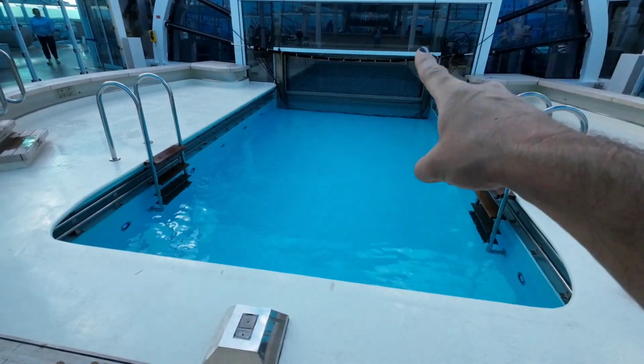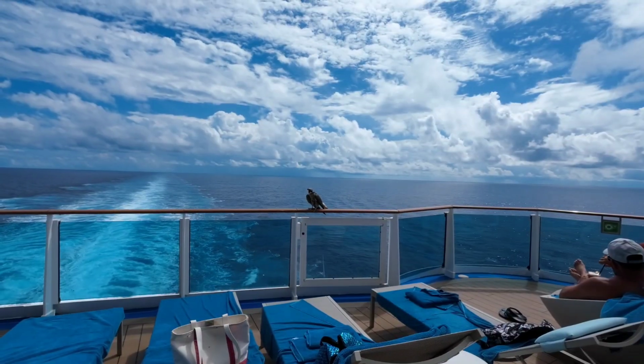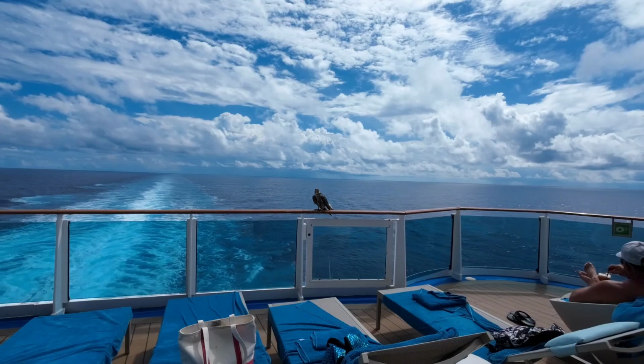Work on that, please. A good thing I experienced was there is no swimwear in the buffet because there's no pool anywhere near the buffet. There is one all the way at the aft, but it's on a different level, and it's kind of hard to get to, which means there aren't people going from the pool into the buffet and back to the pool. So if you are one of these people who don't like seeing swimwear in the buffet, Sun Princess is for you.